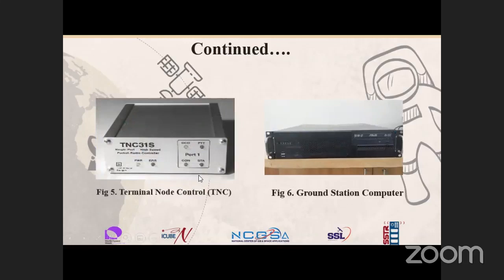This is the terminal node control. It is a high-speed packet radio controller. It is used to packetize the data that must be transmitted to the satellite. The list of commands generated are given to the TNC, which packetizes the data, inserting the header frames, and sends it to the transceiver. From the transceiver, the data is sent to the antenna for transmission. The TNC uses different protocols, and the commonly used protocol is AX.25 for small satellite applications. And this is the ground station computer. It is simply our PC.